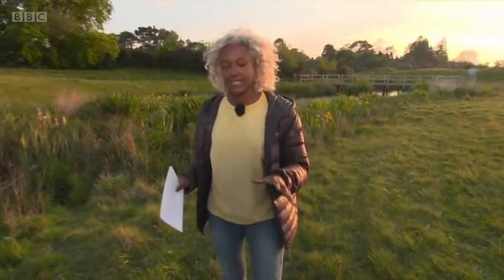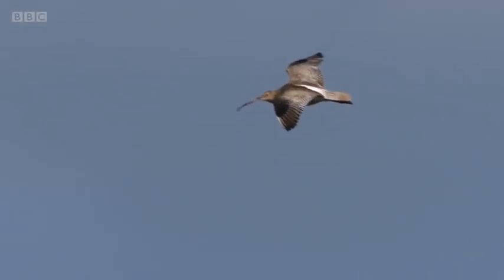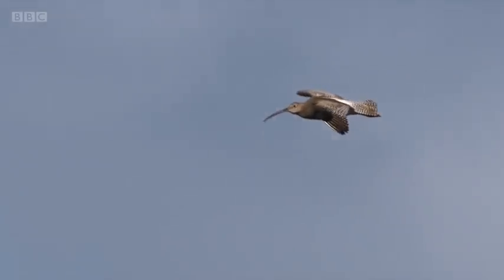A team of scientists have been closely monitoring a very, very special species, a species that is in sharp decline. And this is the iconic profile of a beautiful bird. That is the curlew.